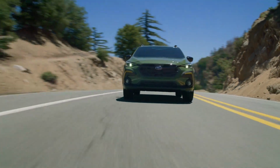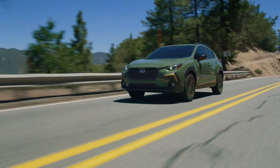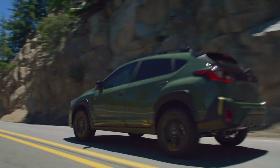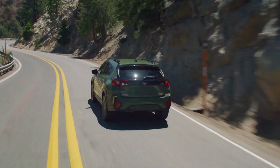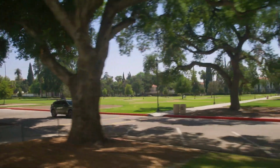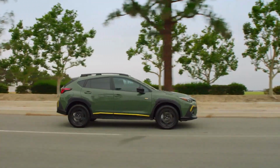Subaru has just dropped the new 2024 Crosstrek, and I think it's a really good upgrade when it comes to design, both in the interior and of course the exterior as well. And we're going to talk about both. I'm going to compare the front, side, rear, and also the interiors between the previous generation and the new one. I think it's a facelift, or maybe it's a brand new one.